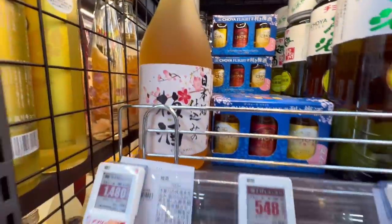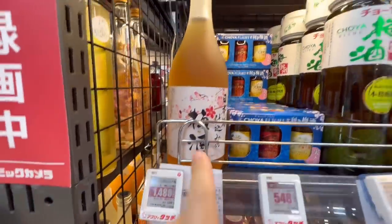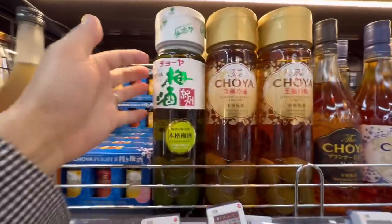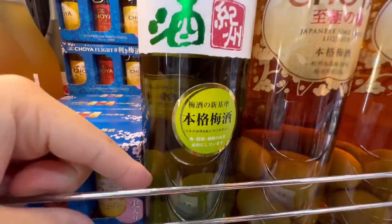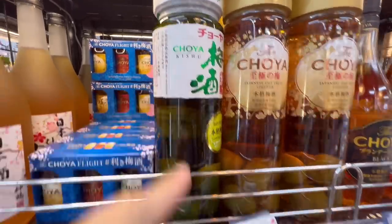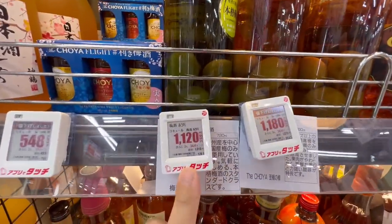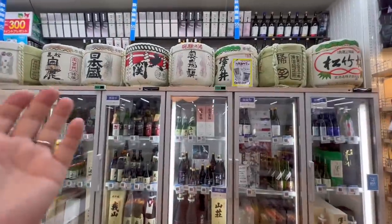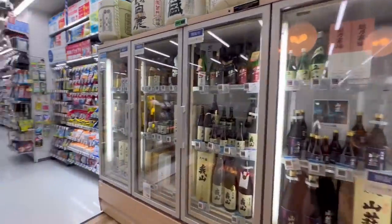Plum flip petals, about 14 bucks. Probably again around 700 milliliters. I'm used to seeing this one. These are the plums inside, see? These they sell in the States too, Choya. It's not that bad, right? 1,120 yen, 9 bucks. Best guess. Not bad at all. Wow, and look at that. Sake barrels. That's what they look like.